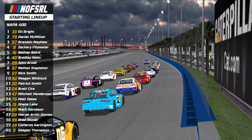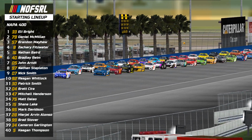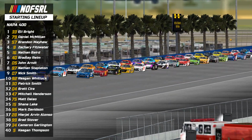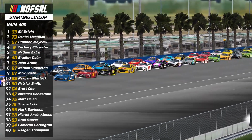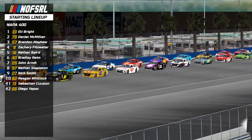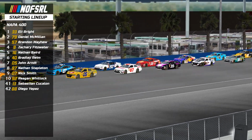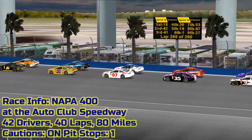Row number 3. How about this? Nathan Baird alongside the ride. He won the championship last year. Bradley Ream. And you got John Arndt there, veteran driver in the 05 to the inside of Nathan Stapleton. Then you got Nick Smith, the other unchartered driver, both unchartered drivers starting inside the top 10 alongside the car that won this race last year, with Diego Yepes driving the machine this year.